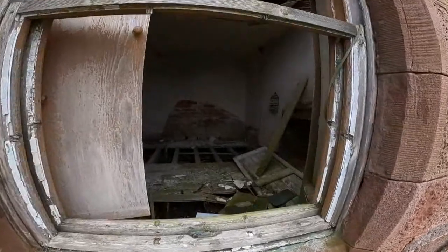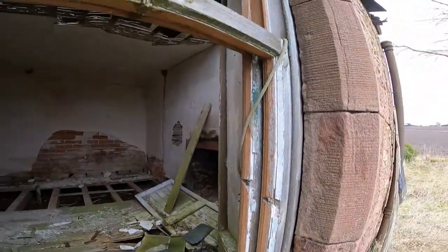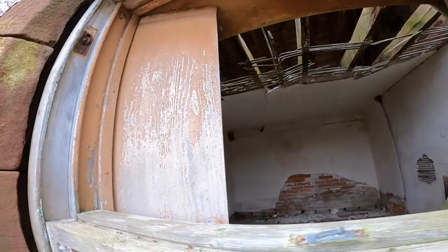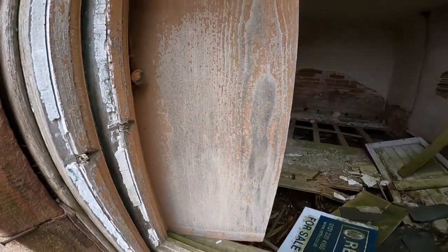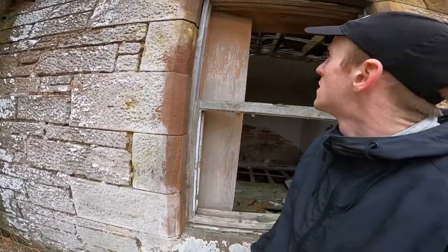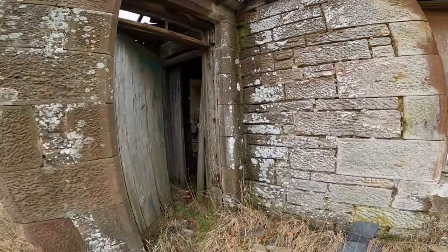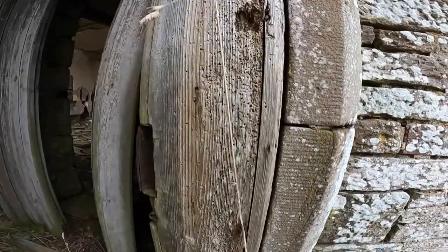Wow. Look at these windy frames. It's like one breath and that could come down. Yeah, look, here's the old shutters for the windies still here. That's what they used to have back in the day for keeping the cold winter winds out. Here we go, we'll go in the front door. Oh look, that's real deal woodworm right there.